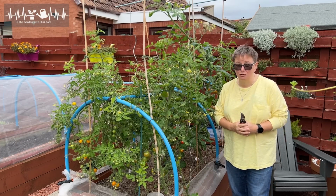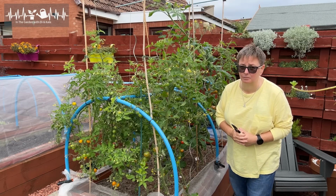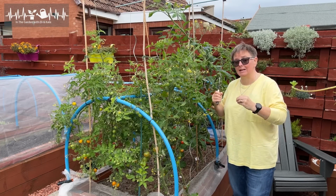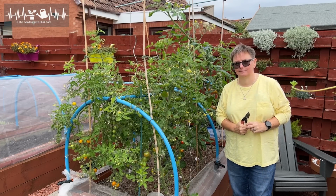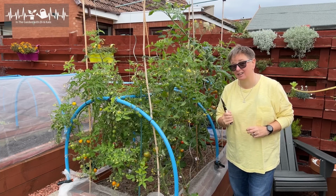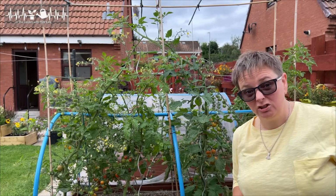So, it usually means I end up with an awful lot of green tomato chutney, which is not the end of the world. But what I'm going to do is try and encourage as many ripe tomatoes as I can. And I simply do it with some quite serious pruning, like this. This is a stupendous example to show you of what I'm going to do.